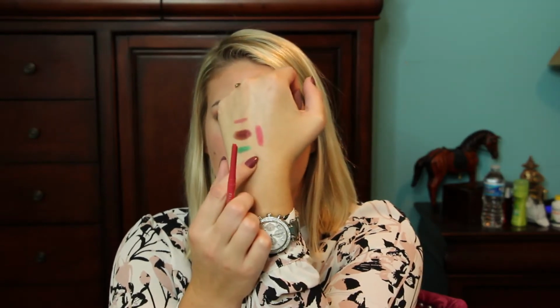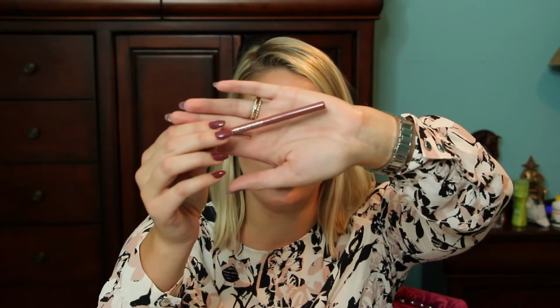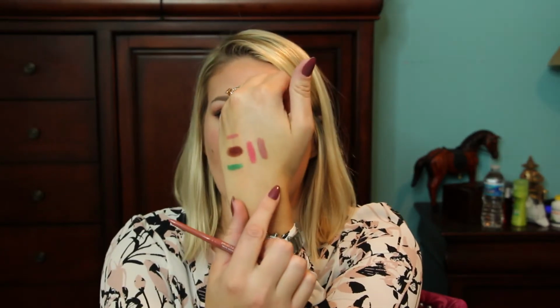Right there. The other Rimmel liner that I got, and this one was from Target, is the Addiction color. And it's just a really nude, kind of brownish, mauve-y color. It's more brown. It's got a hint of purple, I think, in it. Let me swatch it for you. Yeah, when you swatch it, it comes off as a really pretty mauve. So those are the three lip liners that I picked up.